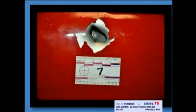All right, sir. And then State 74 in evidence. This is mostly showing the front passenger side with the sticker scales numbering the bullet strikes. Did you take close-ups of each of those as well? Yes, I did. State 75 in evidence. This shows bullet strike number 7. State 76, a close-up of bullet strike number 8.